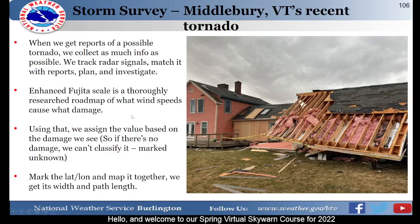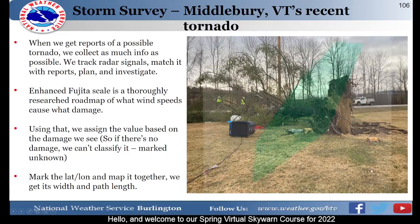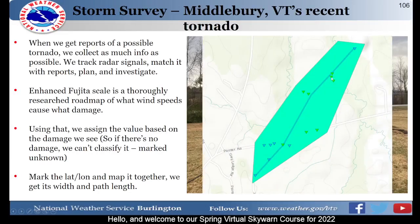The Enhanced Fujita scale is a really thorough roadmap that takes the engineering and structures of a building and uses that to estimate the wind speed. So it takes the damage indicators and assigns a wind speed value based on what you're seeing. Using that, we can put all the lat-long points of damaged buildings and uprooted trees, and we find them, we map them, and that's how we designate how long the tornado was, how wide it was, and whether it was an EF0 or an EF1.